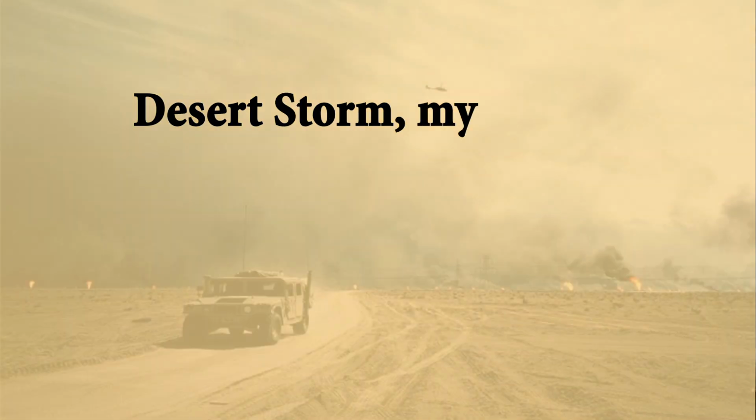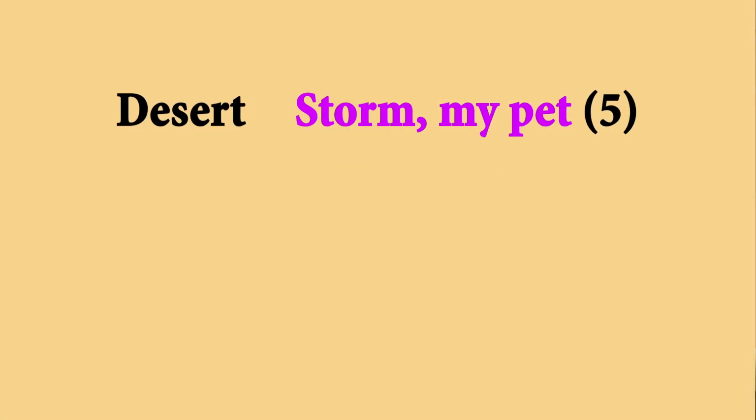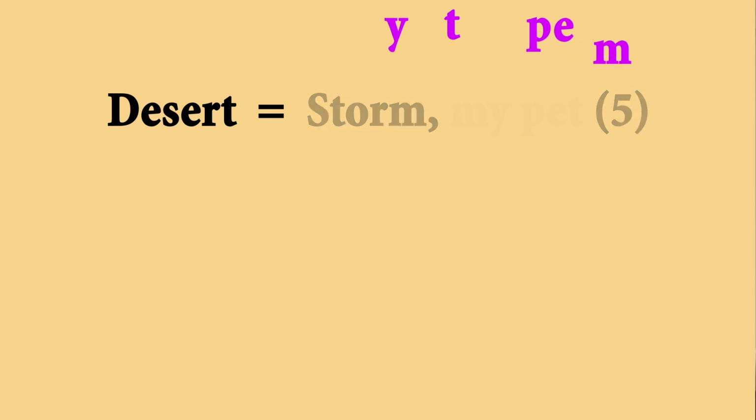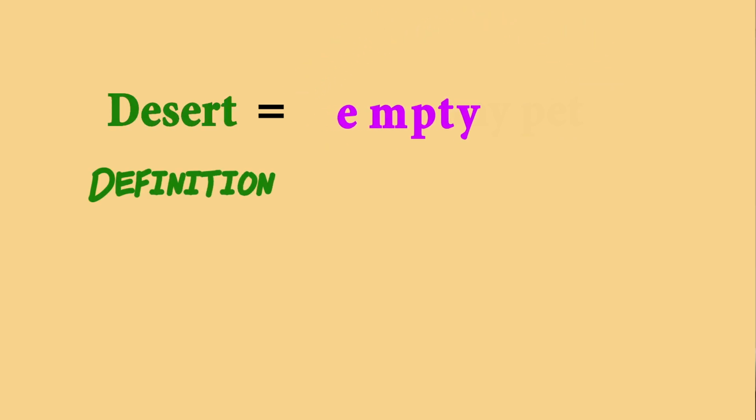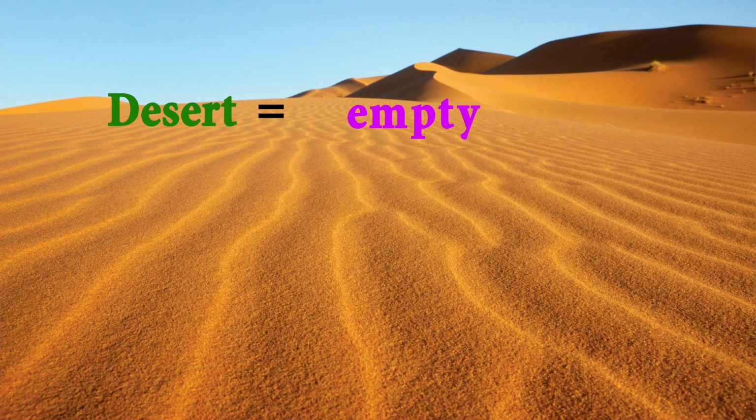You need to see each word as a constituent piece of a puzzle, otherwise unrelated to the words around it by the rules of grammar. Is the word a noun in the context of the sentence? Ignore that, it could easily be cluing a verb. Take this example. Desert storm, my pet. The 5 letters in my pet can be jumbled, or put in a storm, to become empty, which means the verb to desert, as opposed to desert, the noun you instinctively read it as in context.